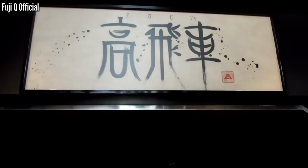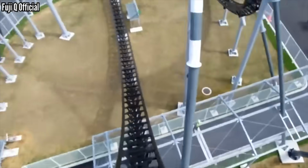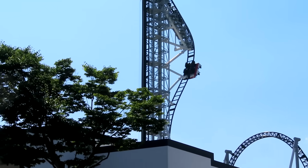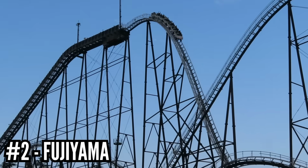I did love the indoor beginning, including the first inversion, and that powerful rolling launch, but those inversions come at you fast in the front row, and it feels like you're gonna smash your head into them. I was battling that rattle, and it did give me a bit of a headache. I love the beyond vertical drop. I love the power and the elements of the ride, but I just didn't enjoy it as much as I enjoyed Shellraiser. Number 2 is Fujiyama.